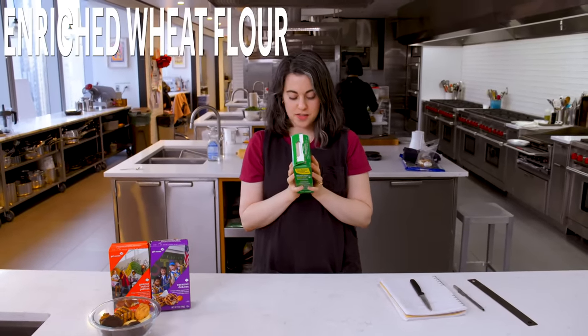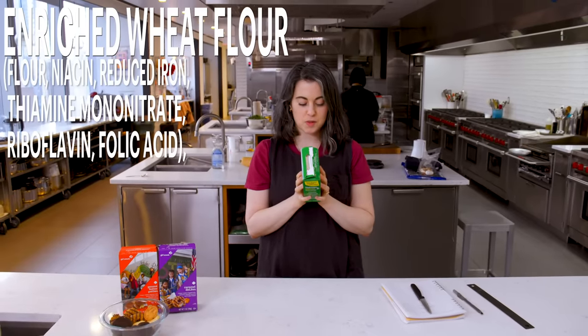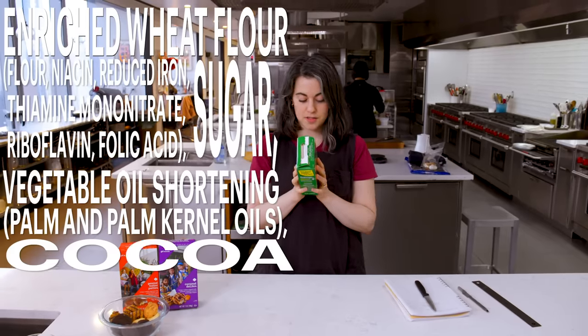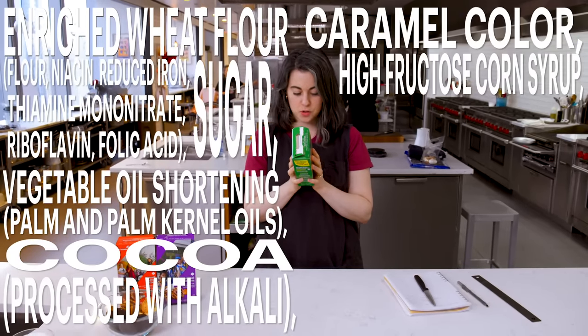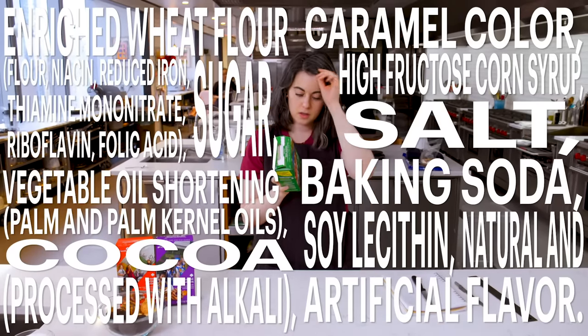Enriched wheat flour (flour, niacin, reduced iron, thiamine mononitrate, riboflavin, folic acid), sugar, vegetable oil shortening (palm and palm kernel oil), cocoa (processed with alkali), caramel color, high fructose corn syrup, salt, baking soda, soy lecithin, natural and artificial flavor.